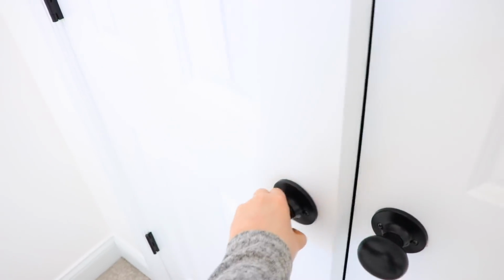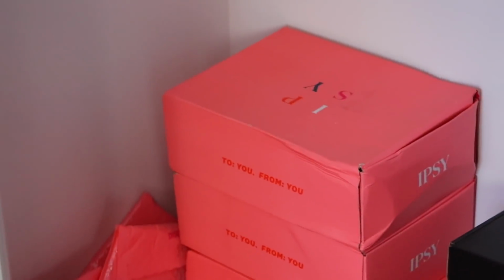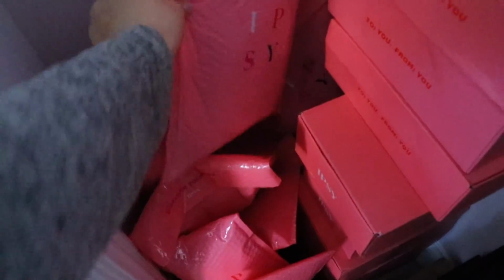Y'all want to see the subscription closet? I would say this is like a visual representation of my mind, but it's far too organized for that to be the case.